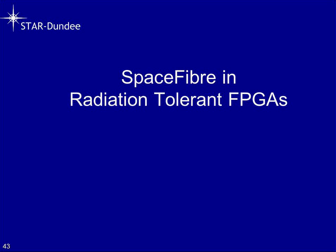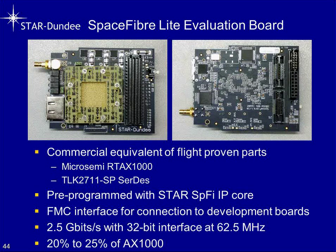SpaceFibre is also in an FPGA. The very first one is the AX family from Microsemi, which was used to develop this. So we have an AX1000, in fact the commercial version, that's plugged into this socket.